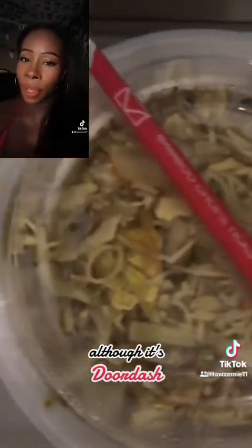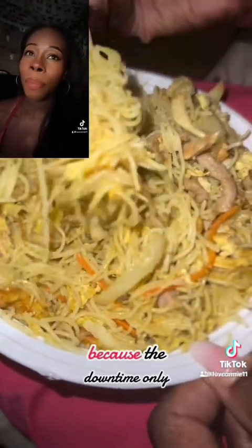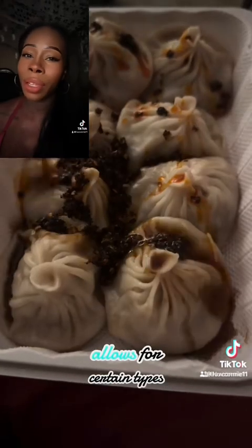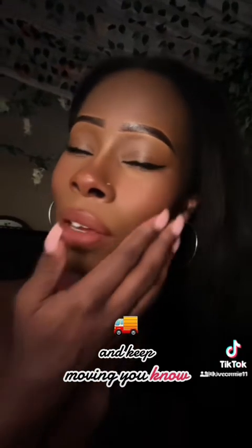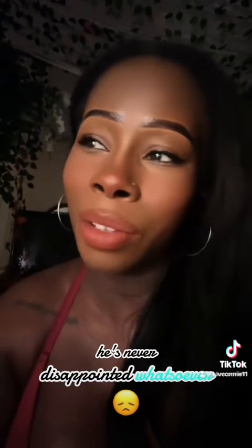Although it's DoorDash, I do feel like my diet is much better regulated when I'm at work because the downtime only allots for certain types of food for you to shove in your mouth and keep moving, you know? I do miss working in Center City. Now I've been in Cherry Hill, but I do miss working in Center City because of all the food options that I had on DoorDash. You still have options in Cherry Hill, but it's kind of far and wide and it's hit or miss. Chinese food in Philly has never disappointed whatsoever. I'm always satisfied. I'm always happy. They're always quick, and it is worth every single penny.